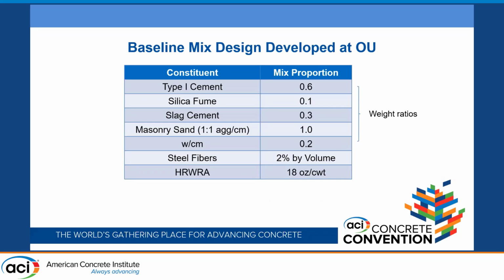The baseline mix design developed for UHPC is fine graded, and we have the same amount of sand and cementitious material by weight. The cementitious materials contain 60% type 1 cement, 30% slag, and 10% silica fume by weight. Also, the water to cementitious material ratio is 0.2, and we have to use the high range water reducer to compensate for that lower water to cementitious material ratio, and we change the high range water reducer depending on the application and the flow we want. The base mix design includes 2% steel fibers by volume, and we can also tailor it depending on our needs.